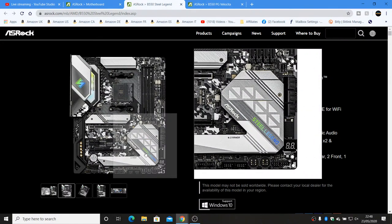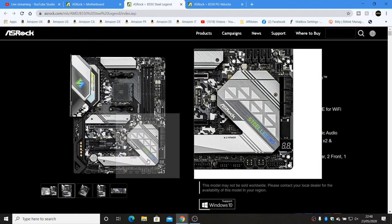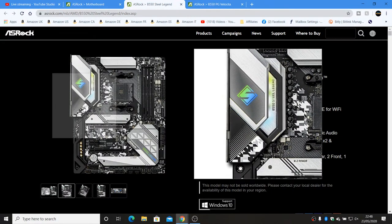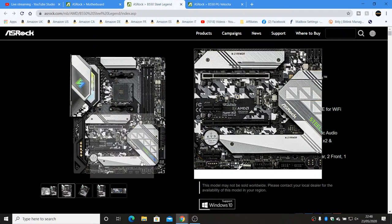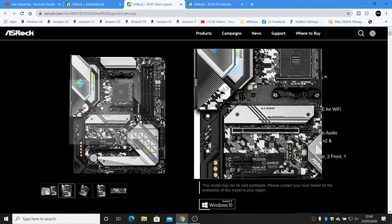But again, I'm not too sure what's going on here with this Steel Legend thing. Is that RGB in there? Or is that color stamped on? I would imagine that's going to be RGB following on from there. But we don't know for sure. A little bit of too much plastic going on for my liking. As much as these covers and that are all good fun and they look nice. Again, dual M.2 armor there. So one at the bottom and one in the middle.